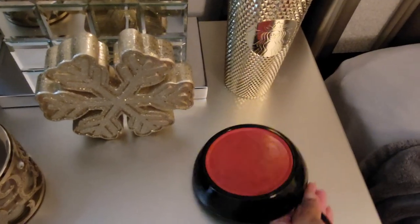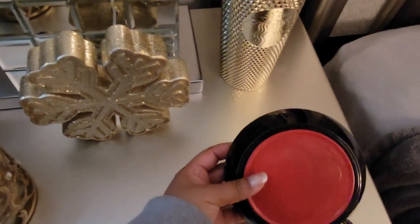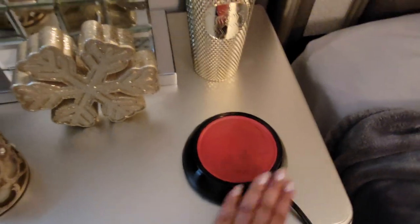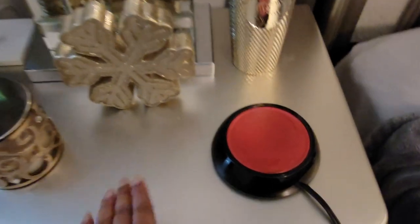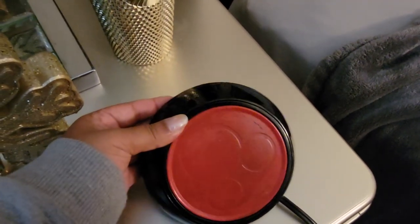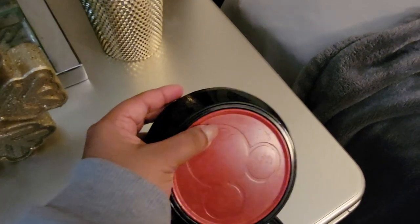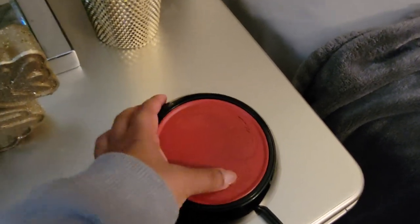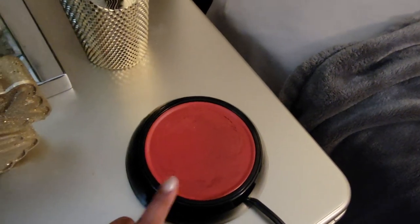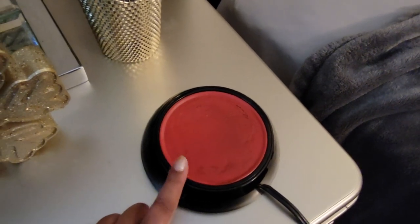And sometimes I have my Mickey Mouse mug warmer on here, and it's just really nice to have a warm cup of tea and just sit in bed and read a book. Oh my gosh, I love it. And this is just absolutely amazing for keeping my warm drinks warm. It's a little dirty. I've tried cleaning this so many times, but it won't come off. But I've seen this on Amazon, and I think Walgreens has it as well. I think that's where I got it from.